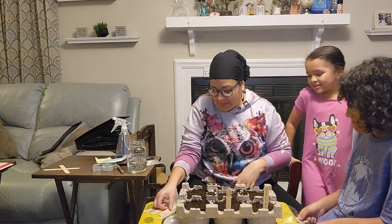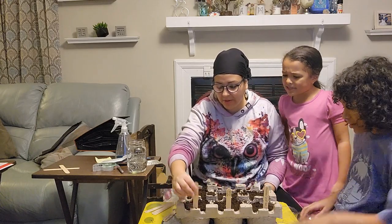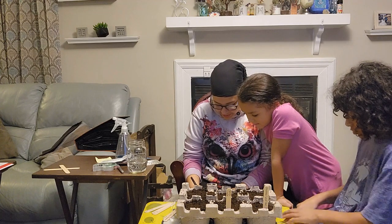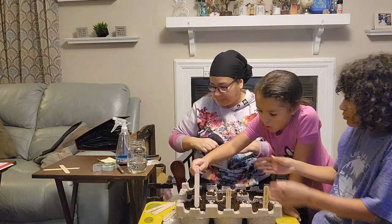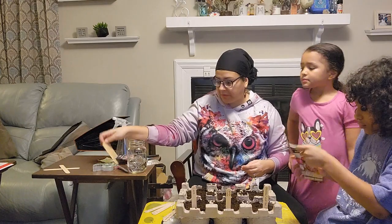Alright, the next thing I'm going to do is leeks. Oh, I need to put the date on. One is called American Flag Leek. Can I put this one in? Yeah, put that one in. This one. Okay. And let's put the seeds we've already planted.